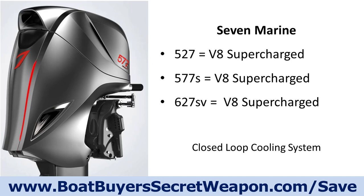And the mystery one I wanted to put in here, even though you're not going to really see them on the pontoons and tri-toons. 7 Marine, they've got their 527, their 577, and their 627. They have closed cooling systems, and these are really for your offshore big center consoles, larger boats that are running, and they've really come up with the niche for themselves. And especially as the boats have gotten bigger and bigger, 7 Marine was recently bought, I don't know, recently, a year or two ago, bought by Volvo, and I think they might make a splash in the marketplace.